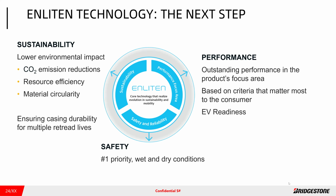And Bridgestone's overriding driver is safety, and safety is our number one priority in wet and dry conditions. So we're going to ensure that the customer is getting the best safety that they can.